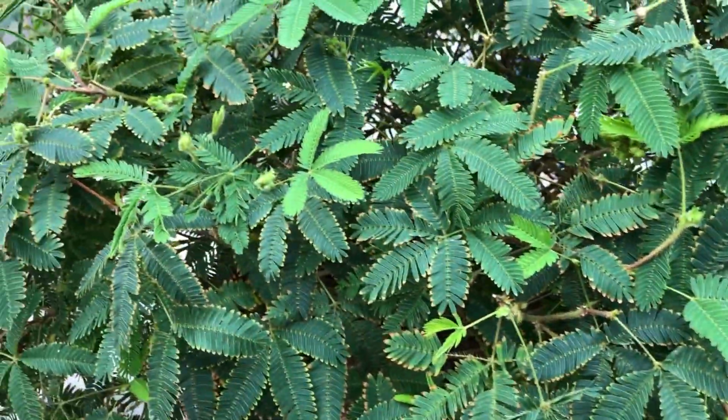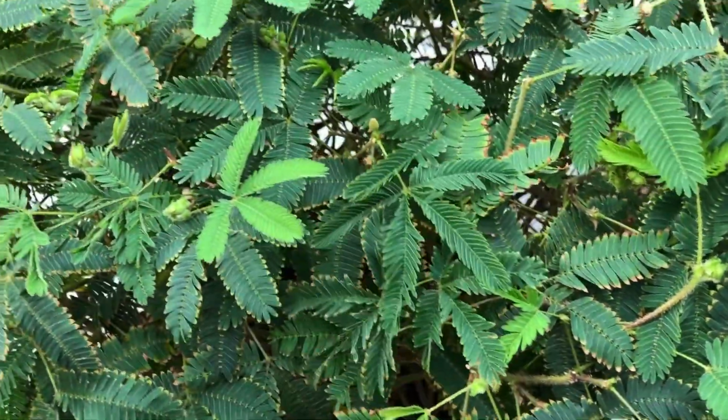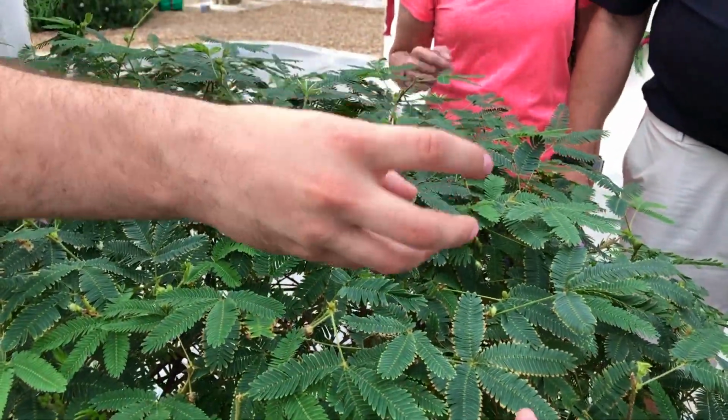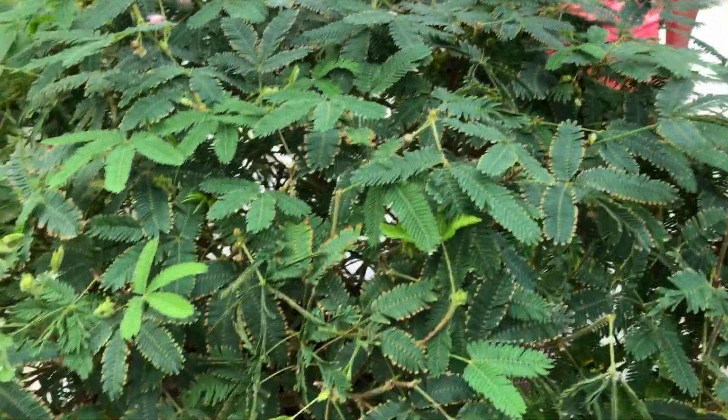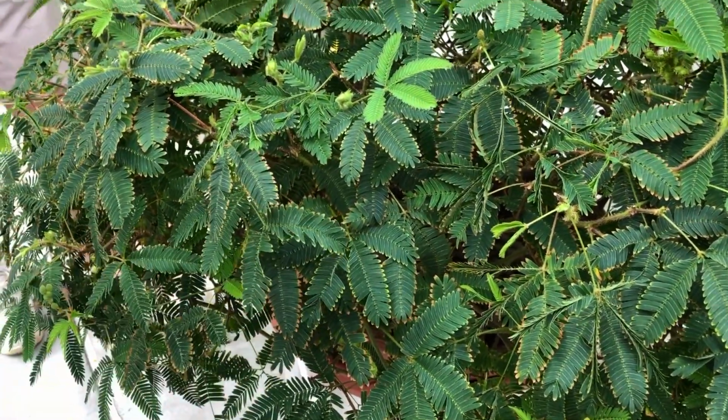It's pretty cool, right? Starts to close. So what's happening with our friend Stanley up here? He's got a lot of water out here in those leaves. When he feels that pressure, that water rushes down the branch and into the stem. That causes those leaves to close up because there's no more pressure from the water holding them open.